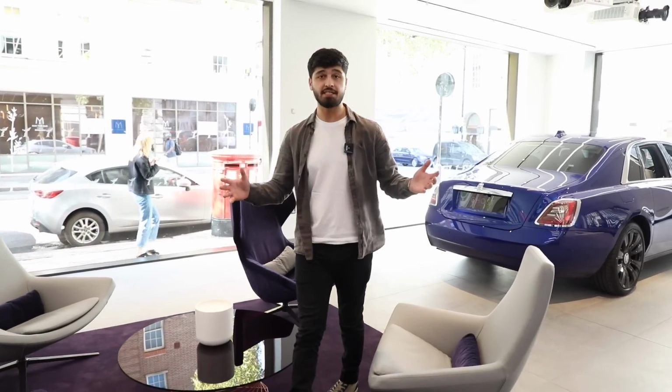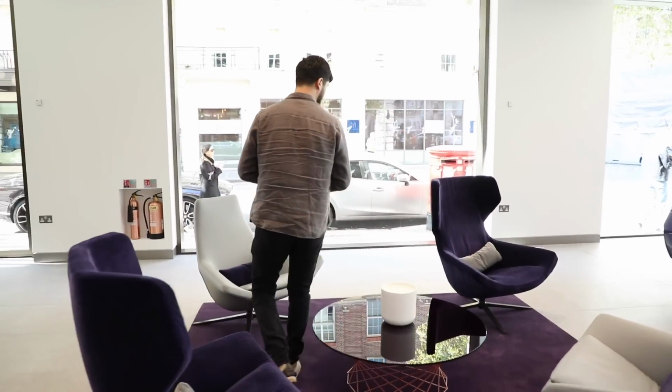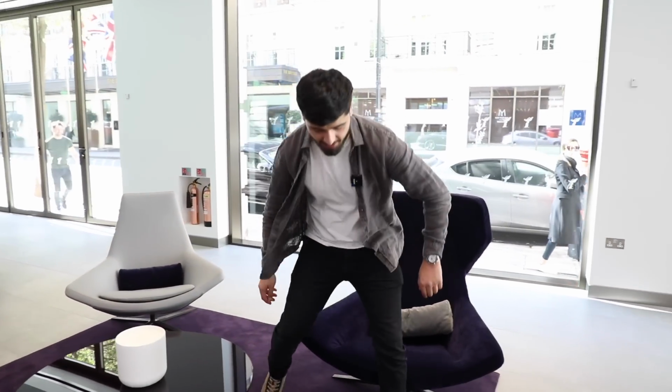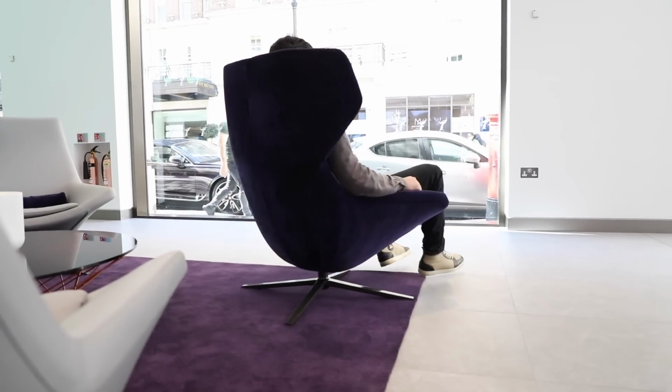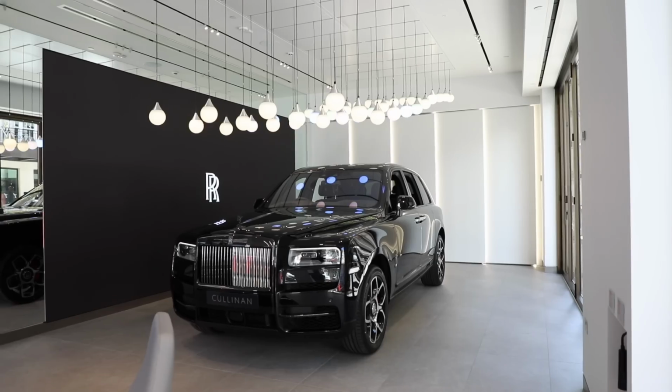And here we have a nice seating area, so if you're waiting for somebody to get back to you, because one of the salesmen is busy, this is not exactly a bad place to sit. Check this out. Oh, and they swivel. Amazing. So to my left, we have a Rolls-Royce Ghost. In front of me, I have a Dawn, and to my right, I have a Cullinan. Now, if this isn't the right height to tempt you for a Rolls-Royce, I don't know what is.